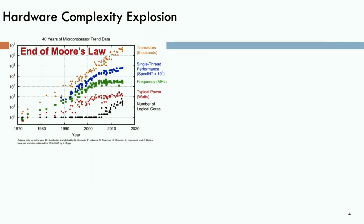This is my obligatory end of Moore's law picture as a computer architect. For a long time, computer architects had a relatively easy time, in the sense that any time we needed better performance from the hardware, we could rely on the device technology to shrink the transistors without increasing the power dissipation of the device, and that way give us better performance, higher frequency for the same cost. And that's no longer the case.